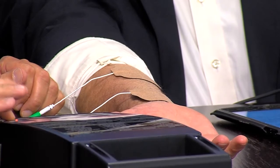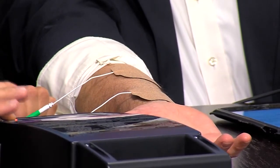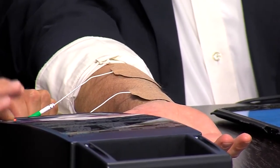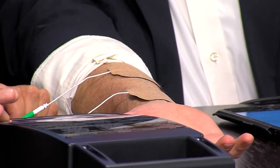So what I'll do is I'm just going to bring this up, and you tell me when you start to feel something in your arm. Well, it's not doing anything. Okay, we're going to bring it up a little bit. Well, I'm starting to feel something in my thumb. And, okay, I can feel something in my arm.